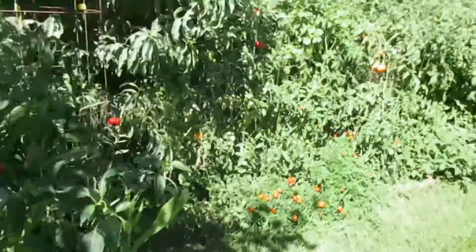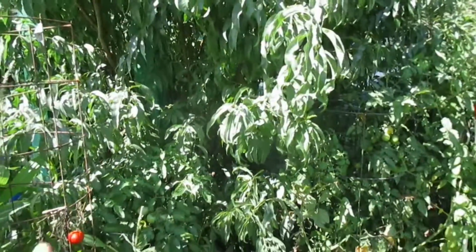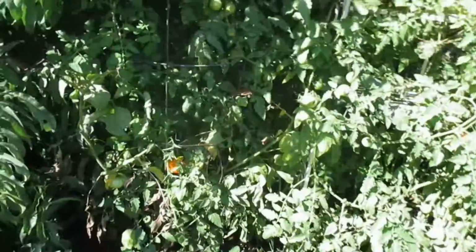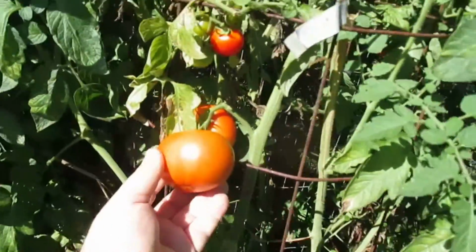Now look at all these tomatoes in here. And that's my peach tree. I need to trim it, but that's like 2-3 years old now. So it came from a seed I planted by the pole. Look at that. Look at these tomatoes. Those are beautiful. That's a beautiful tomato.